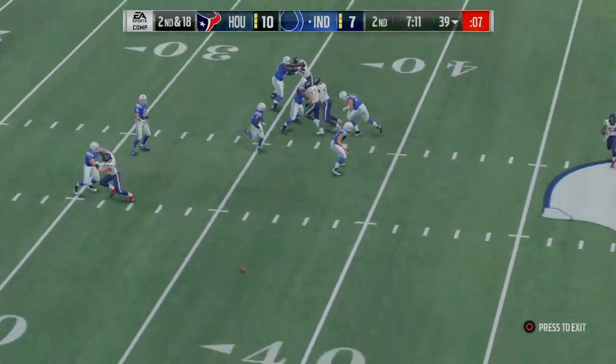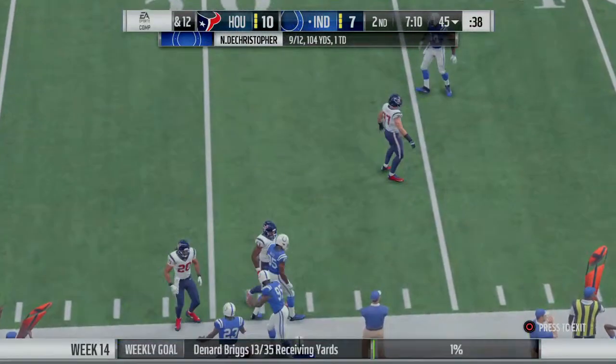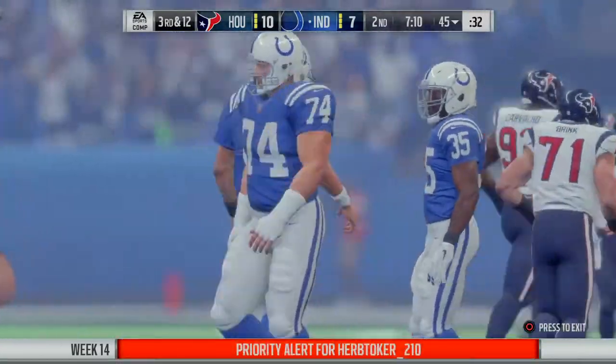Shotgun. He'll look to throw. Firing quickly here, and that's complete. And he'll go out of bounds. It appears right at the 45. 6 yards is the pickup, and that'll lead to a 3rd down.